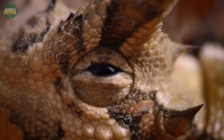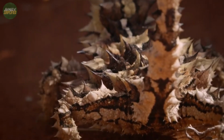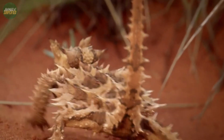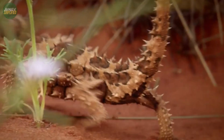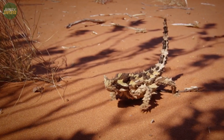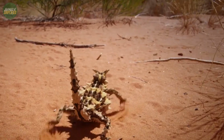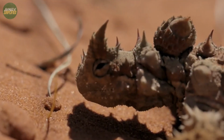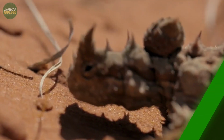This isolation extends to their offspring. There is no parental care once the eggs are laid. The juveniles are born with all the instincts and capabilities needed to survive in the desert. From birth, they are equipped to forage for ants and avoid predators. They are miniature replicas of their parents in both behavior and resilience.